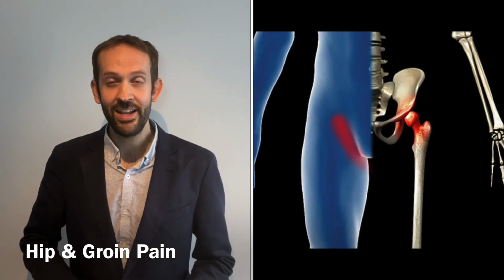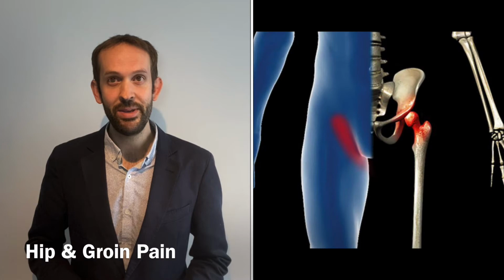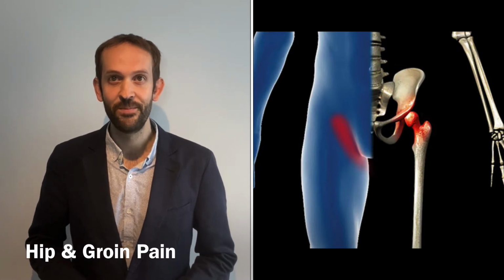Bear in mind that these could also be symptoms of other problems, and the best way to accurately diagnose the state of your hip is to speak to a specialist and have an X-ray. The first sign is, unsurprisingly, hip pain and groin pain. This is one of the major indicators that there may be an underlying problem with your hip joint. This can manifest itself in a number of ways.